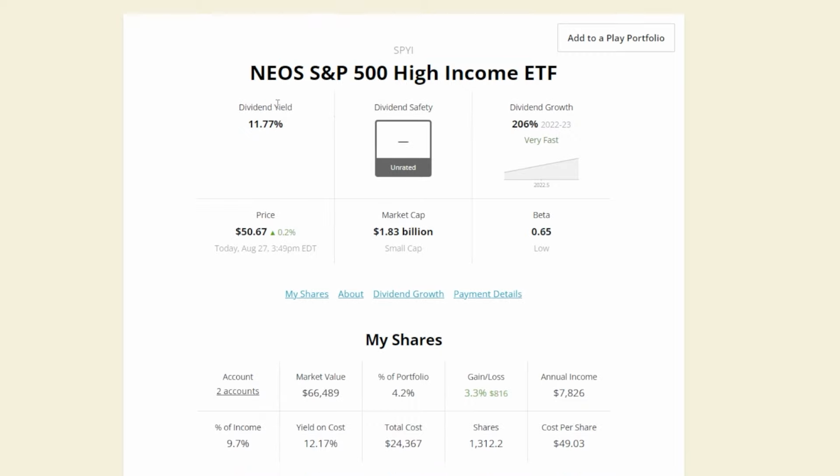And speaking of covered call option style ETFs that focus on income, one of my other favorites, this one would also have to be included, SPYI, or the NEOS S&P 500 High Income ETF. This is one of my new favorite positions, and I've been buying this ETF like crazy over the last year or so. Now, SPYI tracks the S&P 500 for the most part, and sells calls and buys calls also.